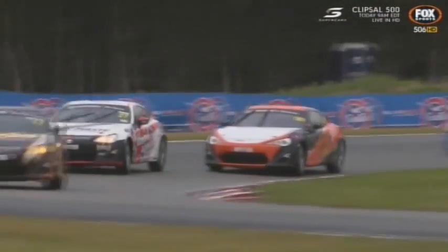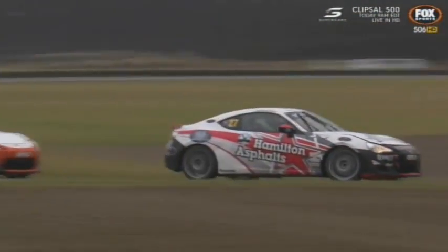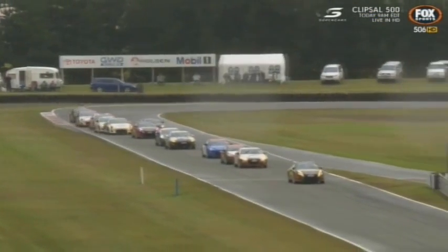Bold overtaking manoeuvre by the Hamilton Asphalt's man. And Knight's not done yet. The Lighting Plus man wants to have another crack as Ransley holds on to 4. The whole field now gathering up behind. This is a very close race now because of the weather and the reverse grid.